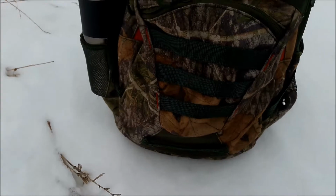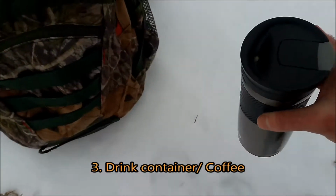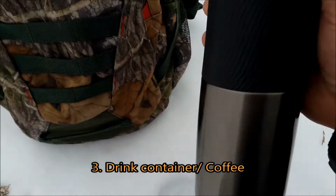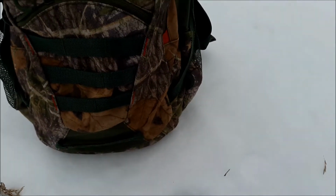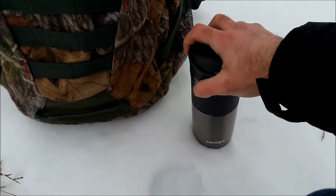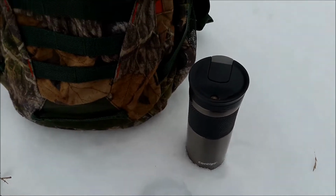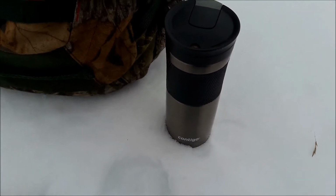So number 3, something to carry a container. So this is just an insulated thermos. It has my coffee. Now, I usually almost always have coffee with me. I'm very, very into coffee. Even in the summertime, I'll make iced coffee and take it out with me.